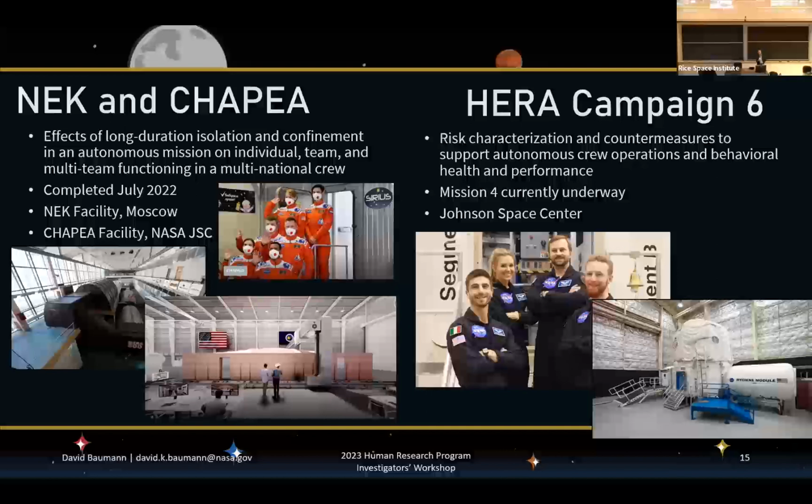I'll talk first about NEK. This is a facility at the IBMP, Institute for Biomedical and Medical Problems in Moscow. So what we had was a crew of 6 that went in October of 2021. Yes, 2021. They started their 8-month mission. About 1 month into the mission, one of their crew members was exercising and broke a bone. They could not set it, so they actually had to remove that crew member. So that was a big square wave that the crew had very early in the mission.